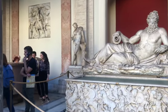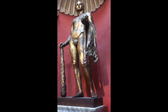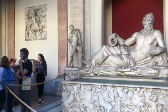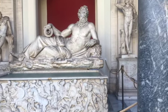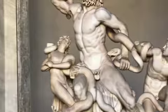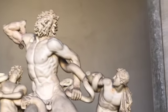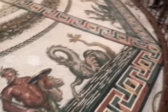So we started at the Vatican Museum and then walked our way around, and so many statues, works of art, ancient stuff. And then we went our way around until we went into the cathedral, and we finished at the square. St. Peter's Cathedral is where St. Peter was buried, the first pope. And there are also so many other popes buried there.